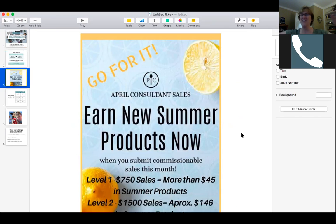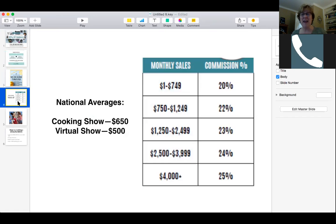So one thing after this, all of your sales in April count toward all of these things. Plus, of course, we get paid. And we have a sliding scale, okay? As a new consultant, you start with a 20% commission, but if you look at this chart, as soon as you sell $750 in sales in a month, you're up to 22%.